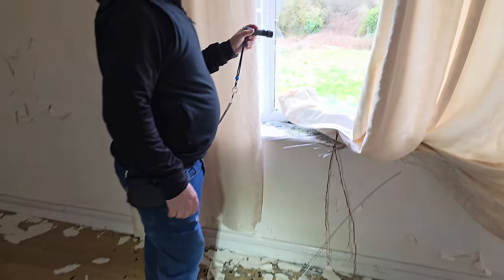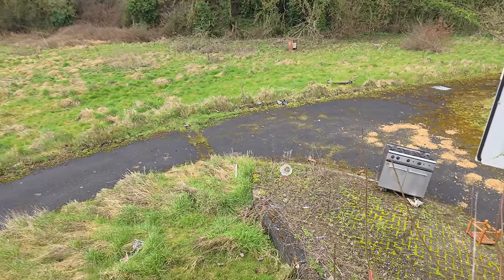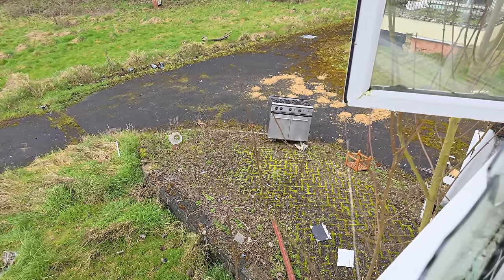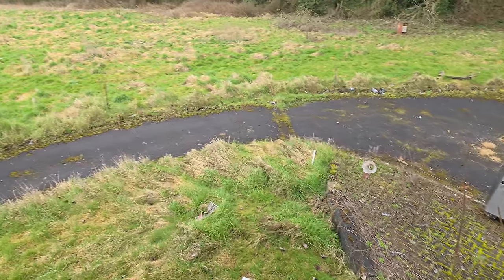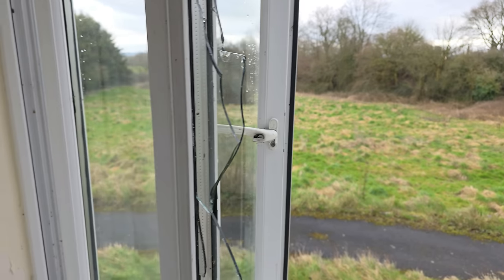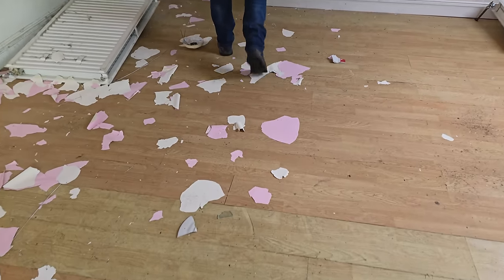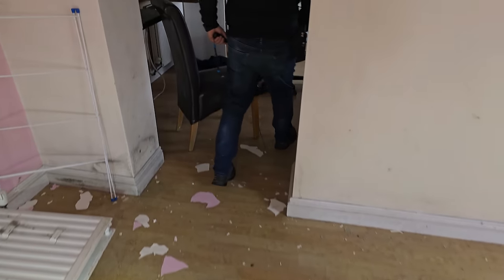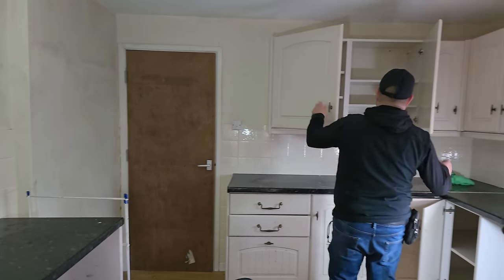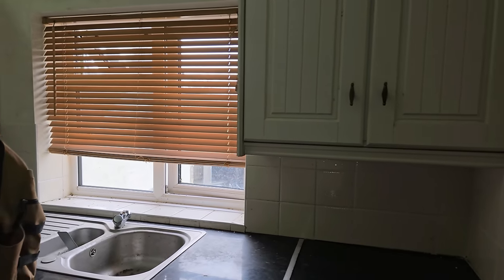Is that the garden as well? There's nothing wrong with that. Oh, yeah. Wow, look at that land as well. Railway line. I thought you'd go through that, Ash. Yeah, they got covered, didn't they? Nothing left in them? No, not a thing. Literally empty.